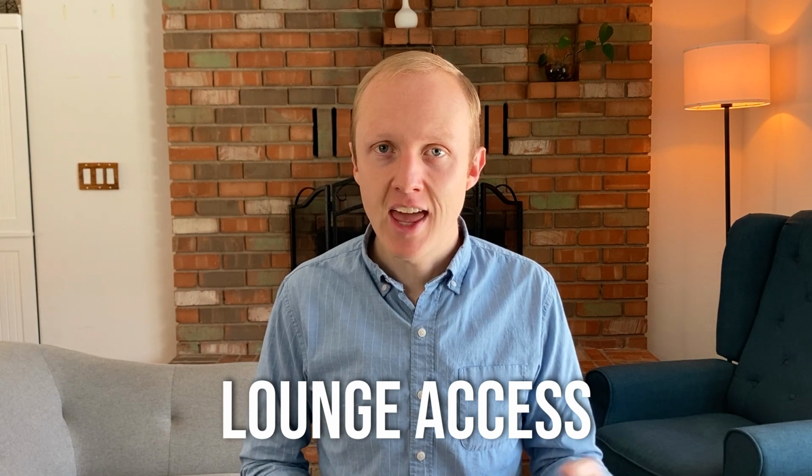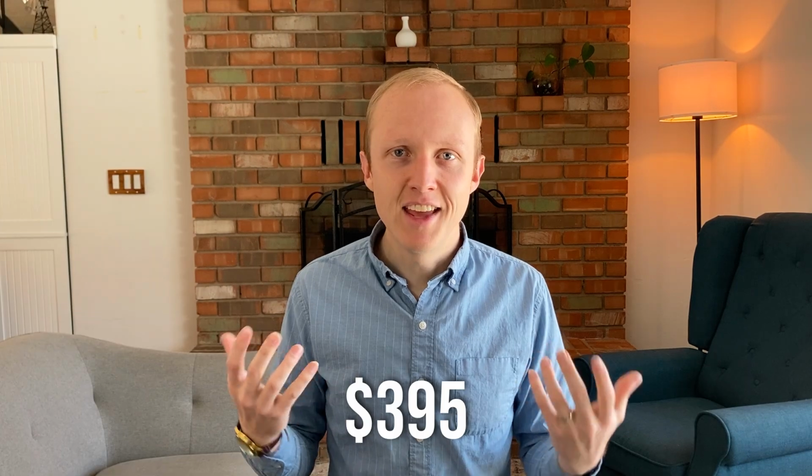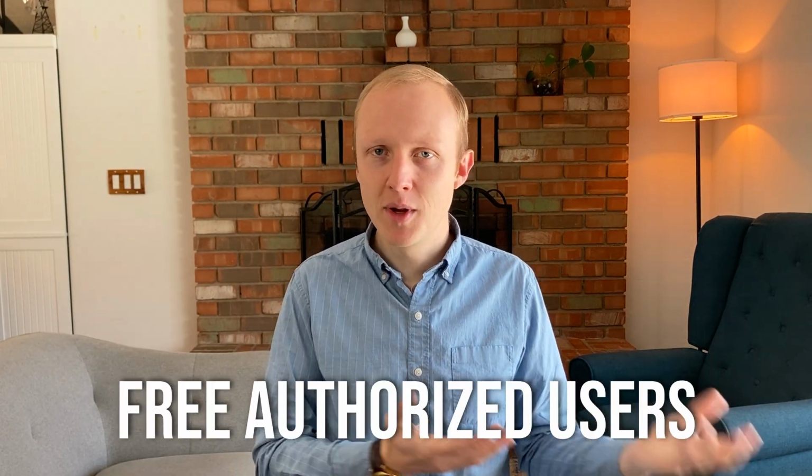Overall, I think this card is really impressive, especially when you consider its travel benefits like lounge access and earning 2x miles on everything, which basically makes it a good catch-all card. The annual fee is really easily offset, and it comes with some really unique perks like free authorized users.